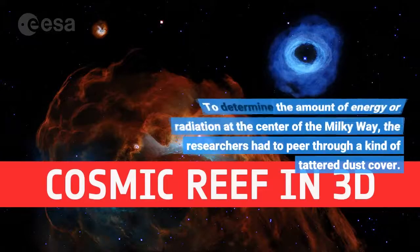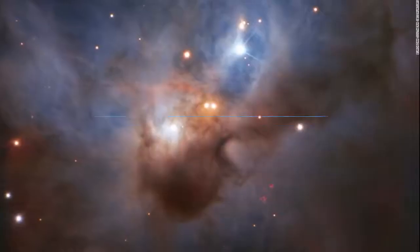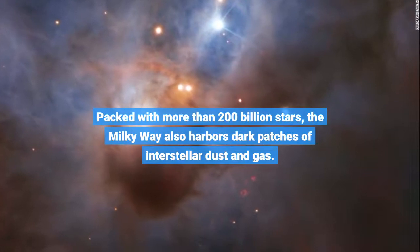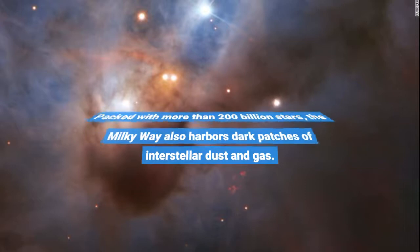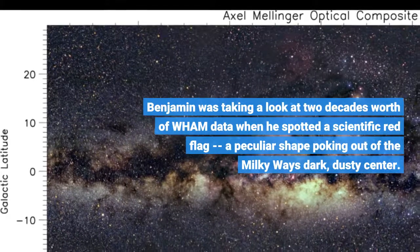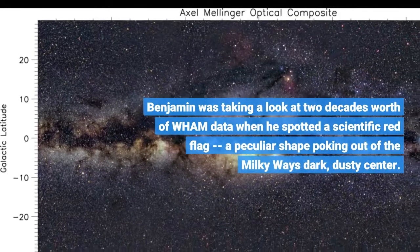To determine the amount of energy or radiation at the center of the Milky Way, the researchers had to peer through a kind of tattered dust cover. Packed with more than 200 billion stars, the Milky Way also harbors dark patches of interstellar dust and gas. Benjamin was taking a look at 2 decades worth of WHAM data when he spotted a scientific red flag, a peculiar shape poking out of the Milky Way's dark, dusty center.